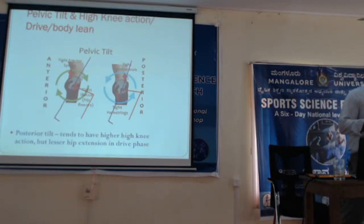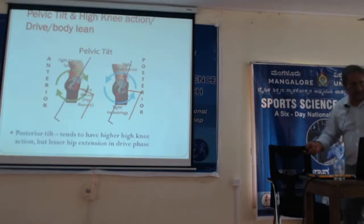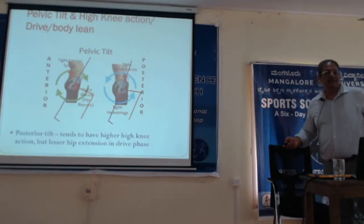Pelvic tilt plays an important role: anterior pelvic tilt and posterior pelvic tilt. In anterior pelvic tilt, people have tight erector spinae and tight iliac hip flexors. Because of this anterior tilt, they have better drive. That means the force application in the drive phase will be relatively good.